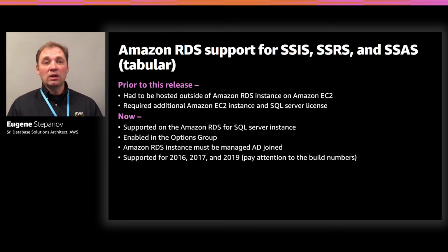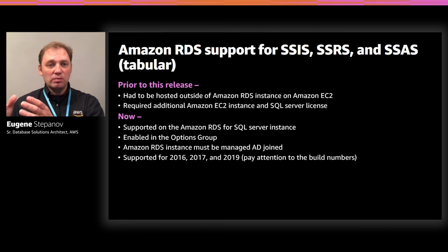Amazon RDS support for Integration Services, Reporting Services, and Analysis Services. Great capability. Now, Integration Services, Reporting Services, and Analysis Services have been such an important part of the Microsoft ecosystem that many decision support and business intelligence applications rely on those tools. We released support for these services in the April-May timeframe of this year. Prior to that release, you could still work with those tools, but you would have to host them outside of RDS. So the typical case would be customers would spin up EC2 instances, and that's where they would install Analysis Services, Integration Services, Reporting Services, and they would go against the RDS instance, and that's where the production data would be. And it works.